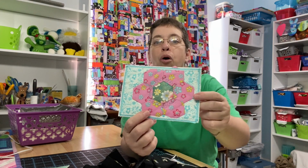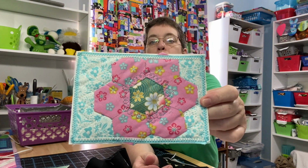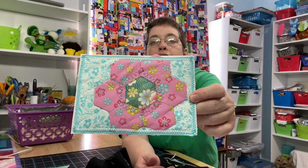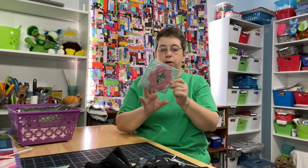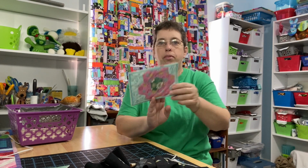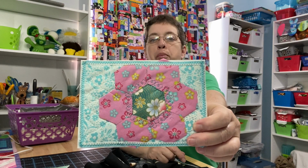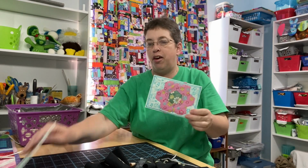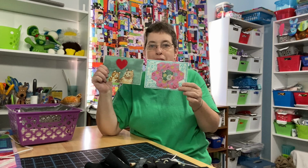The fabrics are really just sweet. I love the blue background and then a pink flower, and then it's more like an oriental in the center. It reminds me of Japanese flowers with the swirls and the gold and stuff like that. So thank you so much. These are going into my collection.